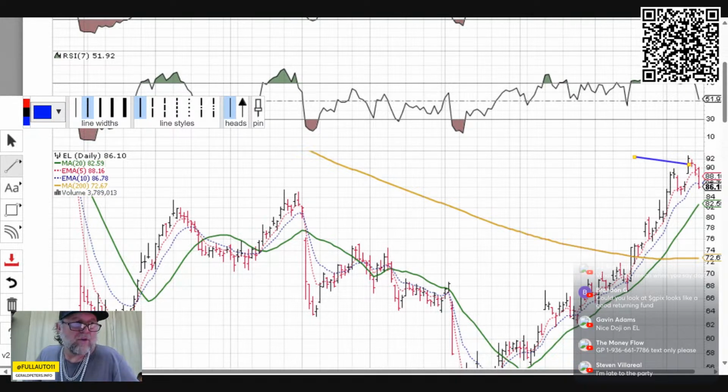Key characteristics of most dojis, they're small, non-existent real body. Sometimes they might have a long wick or what some people refer to as shadows. And you'll hear me call those Jesus crosses. So here's another one. You just got to get in and out. Just start looking for them.